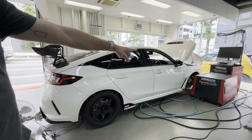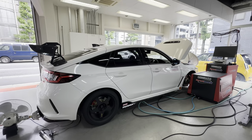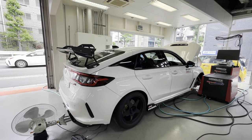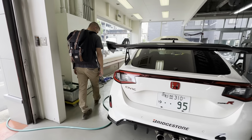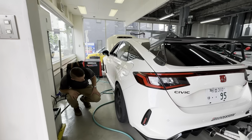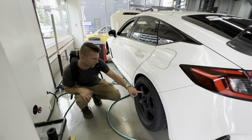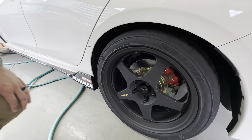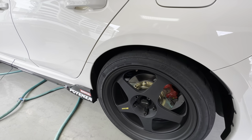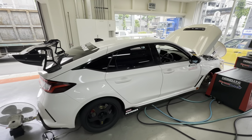They have an axle dyno, which is funny to see right there in the front of their shop where everyone can see it from the street. These beautiful two-piece rotors in the rear. These wheels are actually in the Spoon Sports catalog. You can purchase them along with most of the parts that are in this video.